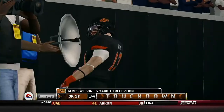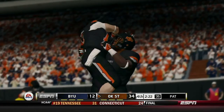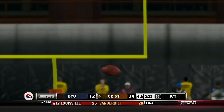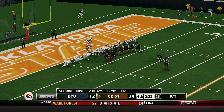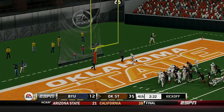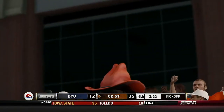To his receiver, touchdown. And a nice catch by the receiver for the touchdown. Anytime you're near the red zone, you got to keep an eye for this guy. They love going to him down here. And he adds the extra point. Quick two-play, 37-yard drive, and it's good for 7 points.